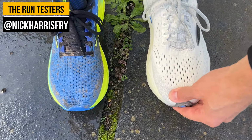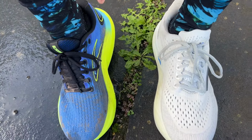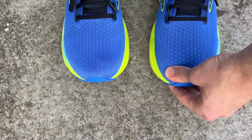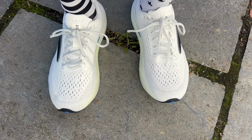When it comes to fit of the two Glycerins, I've got the same size in both, which is a UK 9, US 10. I'd say that is the right size for me. It's the size I've used for Brooks shoes for many years, and they fit me well. I've got enough room in the toe box, plenty of space there without it being too loose or anything like that. Good hold around the heel and midfoot. I think the heel design on the Glycerin Max is a bit better for me.